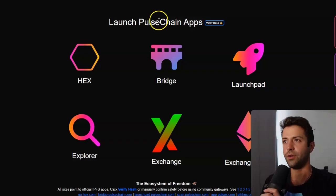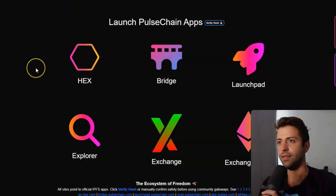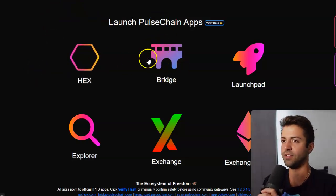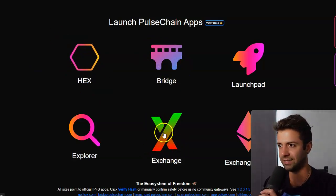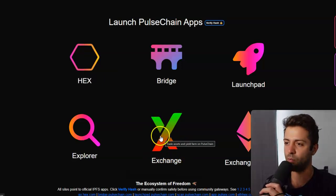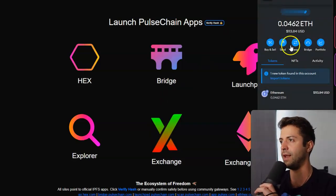We're going to go to gorealdefi.com. This is gorealdefi.com. These are all your PulseChain apps, okay? Here's your bridge. You can bridge between Ethereum and PulseChain. You can stake Hex over here. What we're going to do is we're going to go to PulseX, okay? PulseX is the decentralized exchange. We're going to add the network, okay? For the first-time users out there, we're going to pretend like we've never had the network added yet.